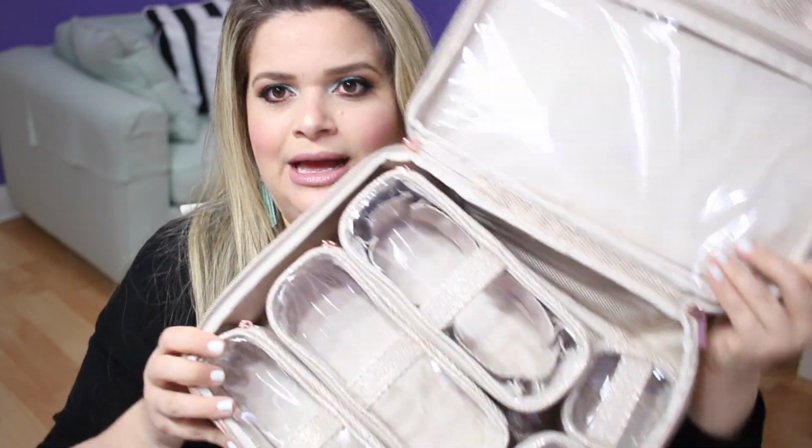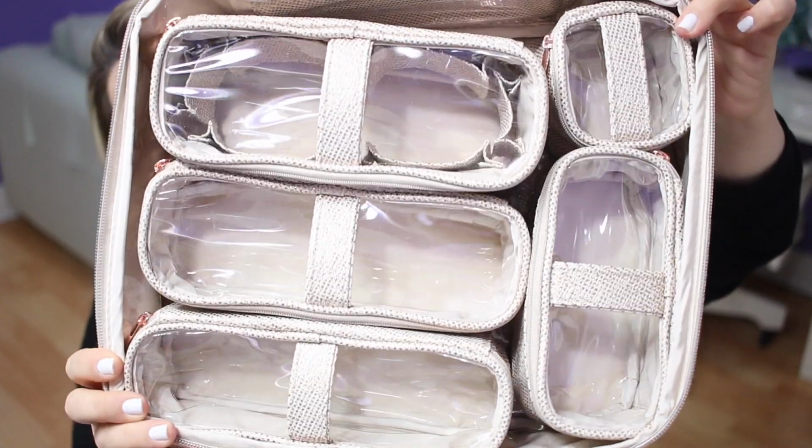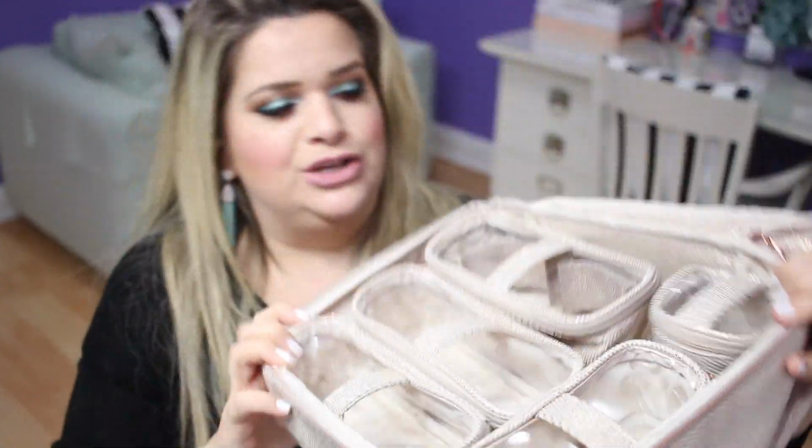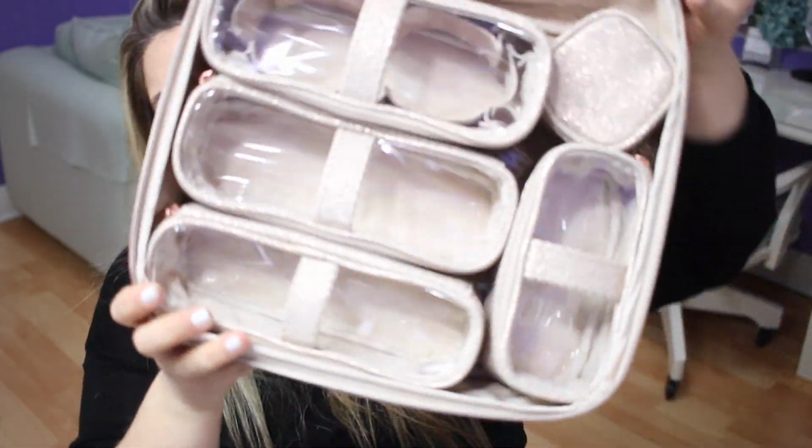I think, did I share this with you guys when I did the Gaby Tee MUA makeup class from BoxyCharm? I think I might have showed this in that video because I took my makeup. And this is what it looks like. So one part has all these little compartments that you can pretty much take out. So I'm going to show you those one by one.